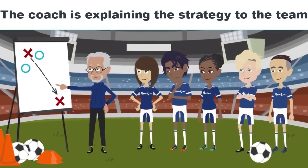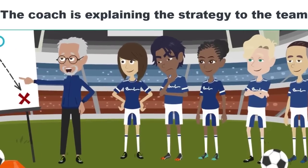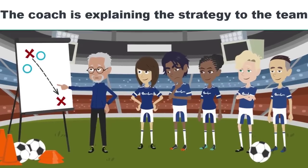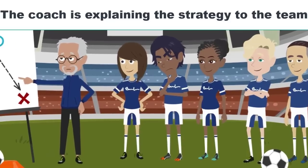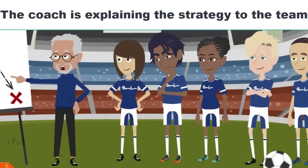La siguiente frase es: The coach is explaining the strategy to the team. El entrenador está explicando la estrategia al equipo.